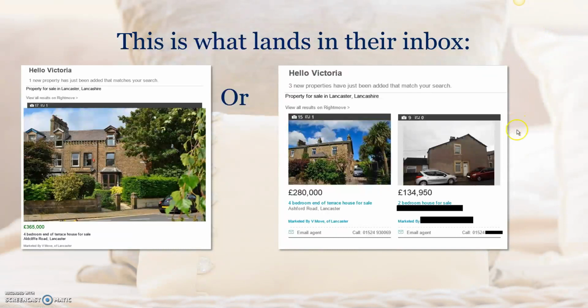Just for the sake of fairness, this isn't an actual property on the market. I've cropped another photograph, and none of this is the same, so I just thought it'd be easier to show you this, and I've actually done this myself, so you can't tell. But it does happen. We see it a lot. I didn't want to name and shame anybody because that's fair.